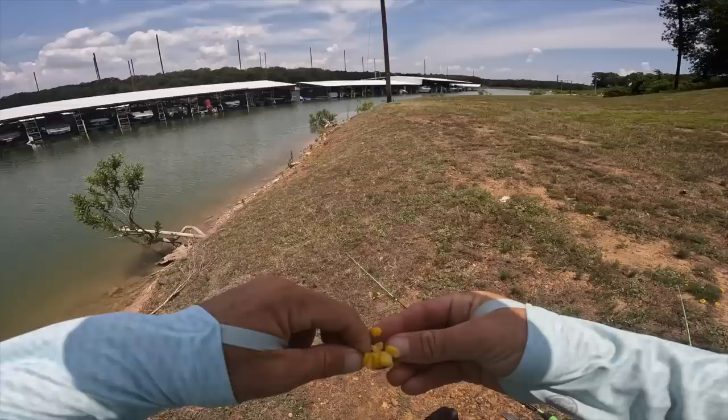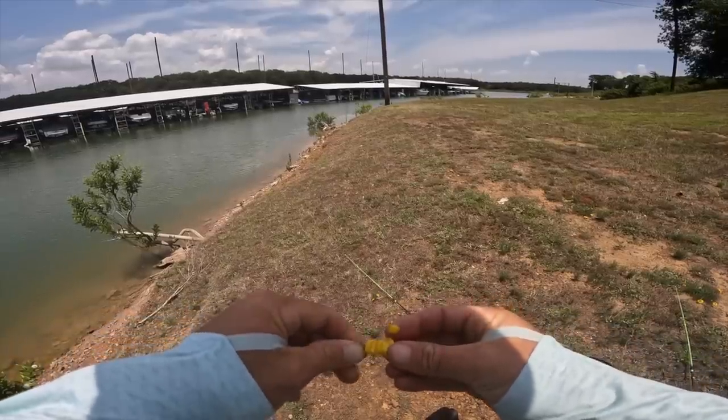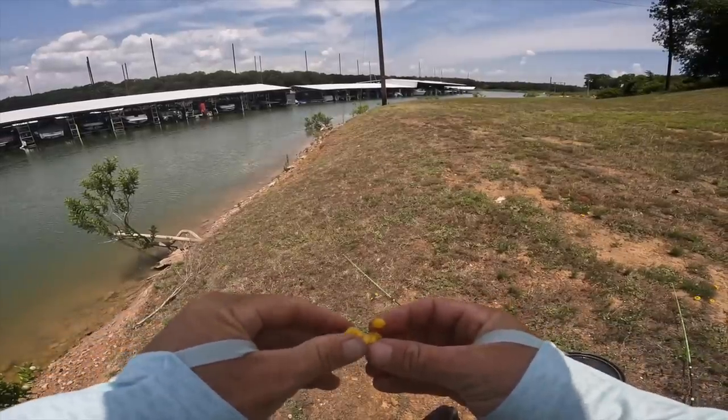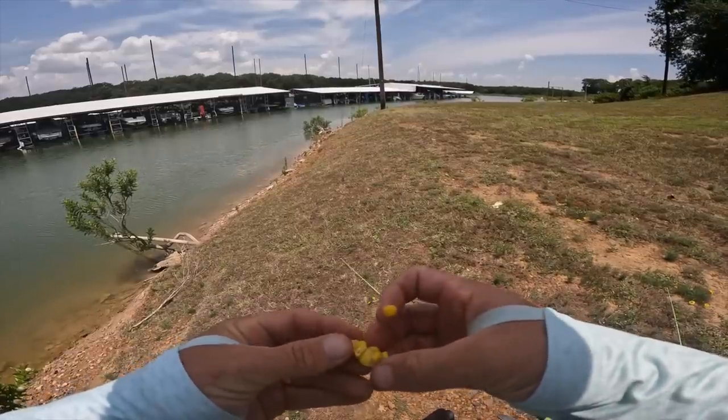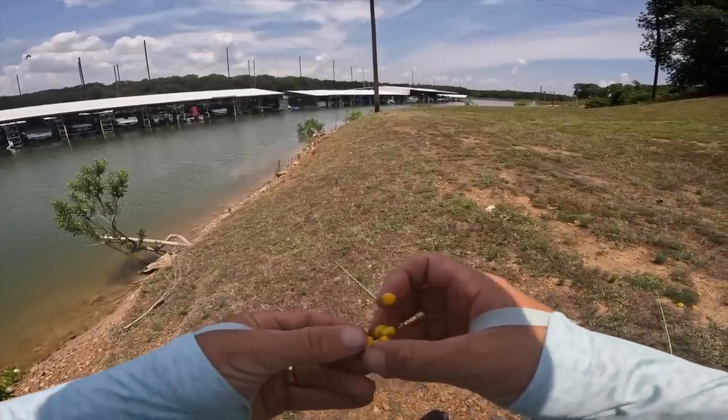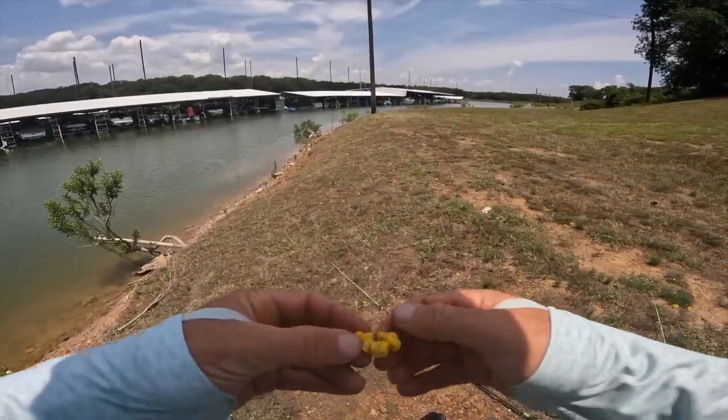Come on now. That was crazy because my rod got walloped and then I thought I was done. And I picked up the rod and the fish came back, started nibbling it like a carp would, just barely getting it.